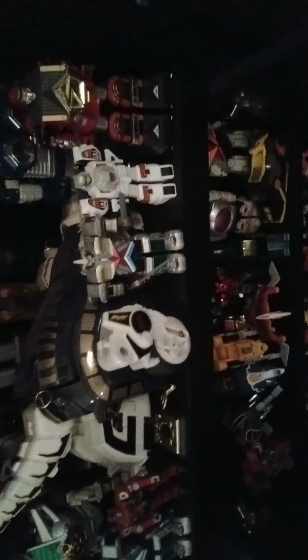Then you've got your, open it up here, this is my entire collection of Power Rangers on this bookshelf. And you've got bad guys, good guys, 12-inch figures, 6-inch figures, Megazords. This would be a $500 to $700 shelf. You've got some of them that go for $100 a piece. Titanus is worth money. You've got all the original Megazords there. So there's some money there.